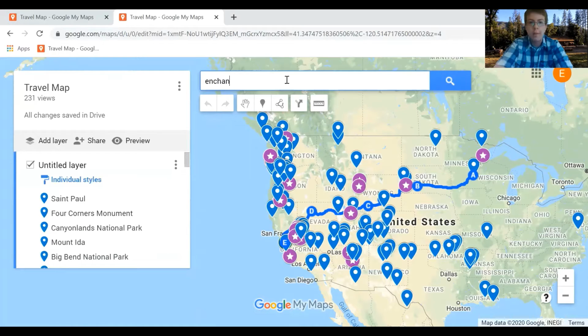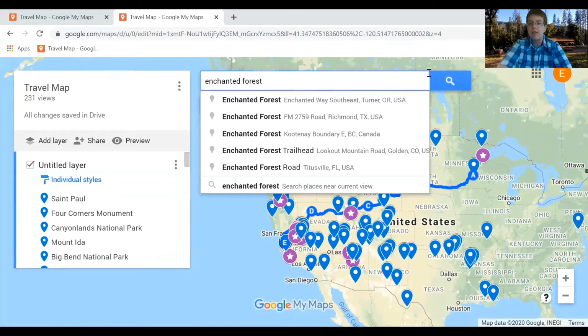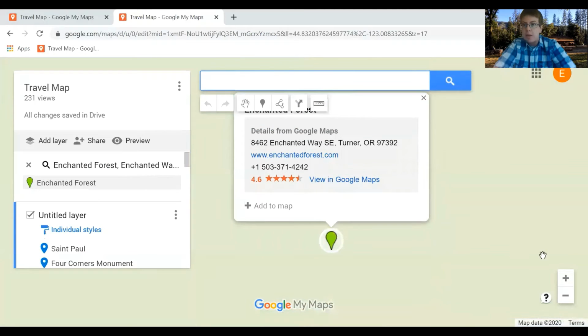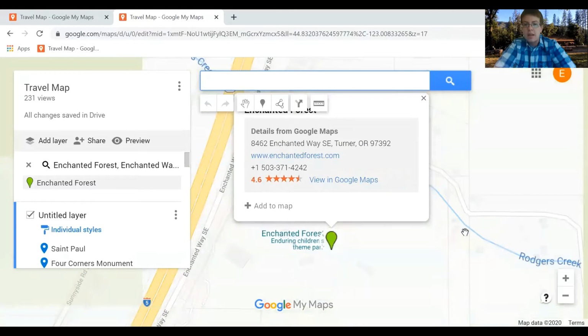Let's search for it. I'll use the search bar right up here. It kind of functions like a Google search bar. And it gives me my different addresses. So there's one in Turner, Oregon, one in Richmond, Texas, one in Canada, one in Colorado, and one in Florida. I know that the one in Turner, Oregon, the Enchanted Forest, is an amusement park. And so let's select that one. I click on it, and my map will automatically zoom in.